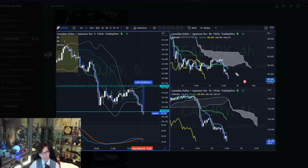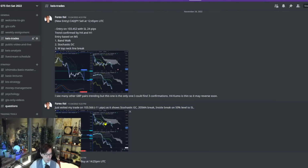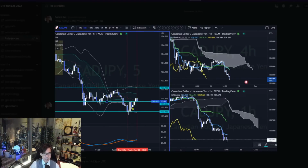But again, on this one too, I was not really comfortable and confident that the market goes down towards my direction. If the market reverses, I was planning to exit quickly. And what happened afterwards was that the market went up against my direction as expected. So this was where I exited my trade. The market went up against my direction.